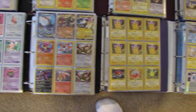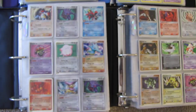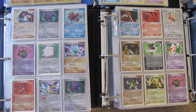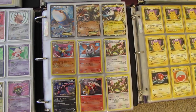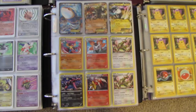And then these 3 binders are my newest ultra rare and rare holo binders. There's about 1,000 cards in each of those. And these 2 contain mostly older ultra rare and holo cards, as you can tell by the old school EX cards. And then this binder is the one I'm currently working on. And this is mostly black and white ultra rare and rare cards. I plan on showing this binder probably within the summer here.